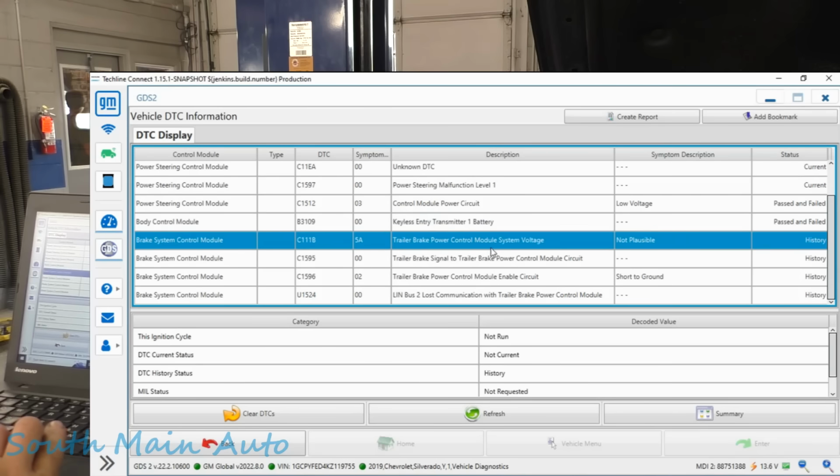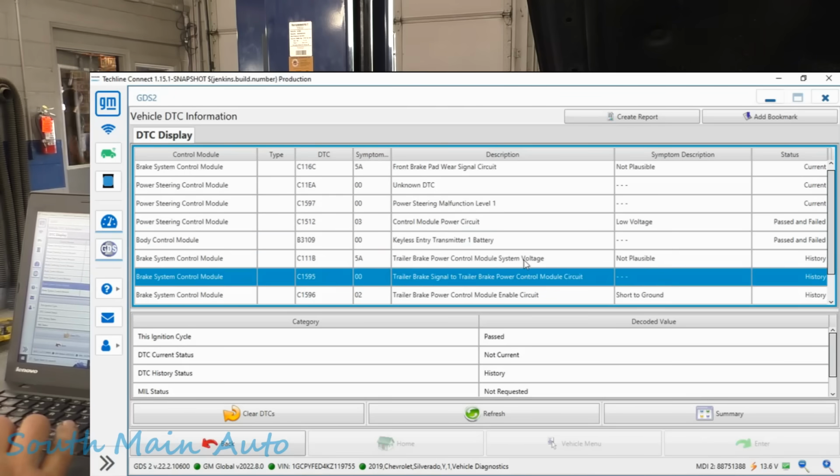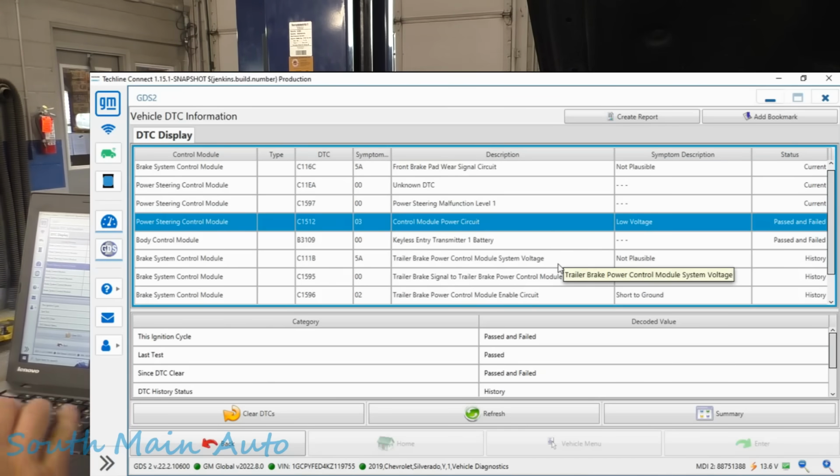Trailer brake module system voltage. So these are the ones I'm worried about. The power control module circuit for that, and then the control module power circuit here. So these are the ones we're going to focus on. I want to get us a wiring diagram and see what's out there.